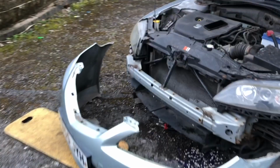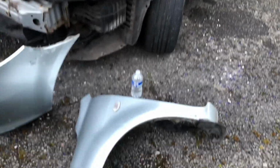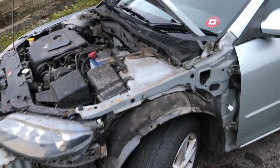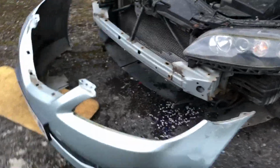Just like that, guys, we've got the bumper and the wing off. Wing was pretty easy. It was just a couple of 10s and 8 mils all around. They're pretty easy to find. You don't have to go in the door for this one. It's literally 2 bolts on the bottom and just a couple around, and then you have to just dig around, because where these two connect, you just gotta disconnect that, of course, with 8mm.